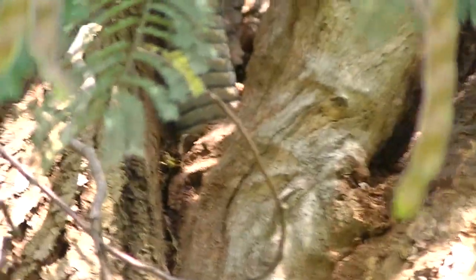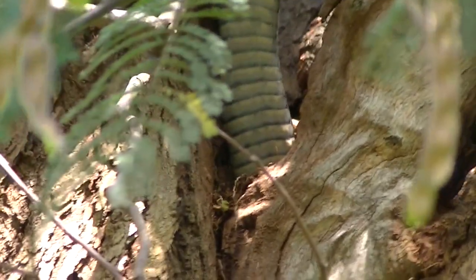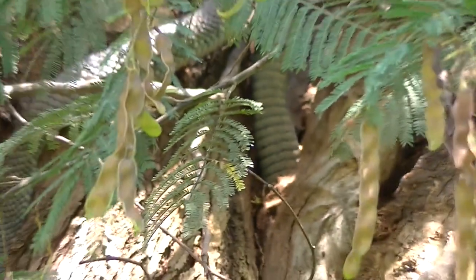It looks to me like his head's actually gone down into a hollow in there. So it's possible there's some kind of a bird's nest or maybe even a possum nest in there. I don't know what's going on.